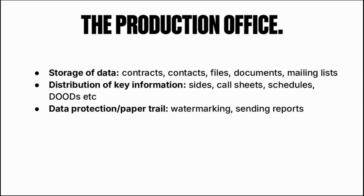So what did the production office do? And of course, maybe the main question, what can Yamdu help with? We can help with storage of information, with data, the contracts, the contact information, files, documents, mailing lists, travel information, all of that detail.